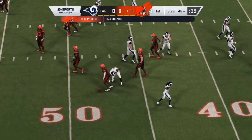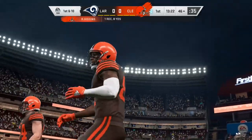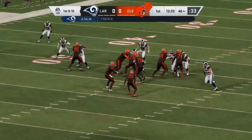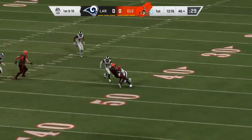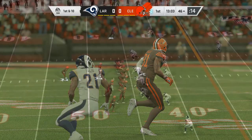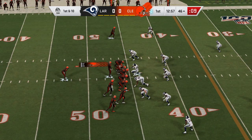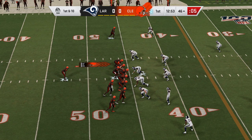Now a fake on the give here as they try to run pass option. And he'll take it down shy of the 45 at the 46. That one, a first down pickup of 8. And forget about the run to set up the pass. They're just coming out throwing. Forget trying to set anything up. They feel like they have the advantage. They feel like they have the matchups, and they're just attacking right now. Yep, going to the air on the opening drive.